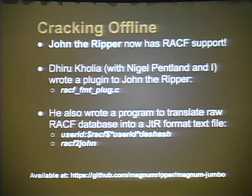Finally, cracking these things offline. Like I said, the RACF database has got everything in it, right? Including the hashes. So I thought, if I can get a copy of this database, surely I can just start cracking these hashes and be done. It's just DES, right? Everyone knows that?